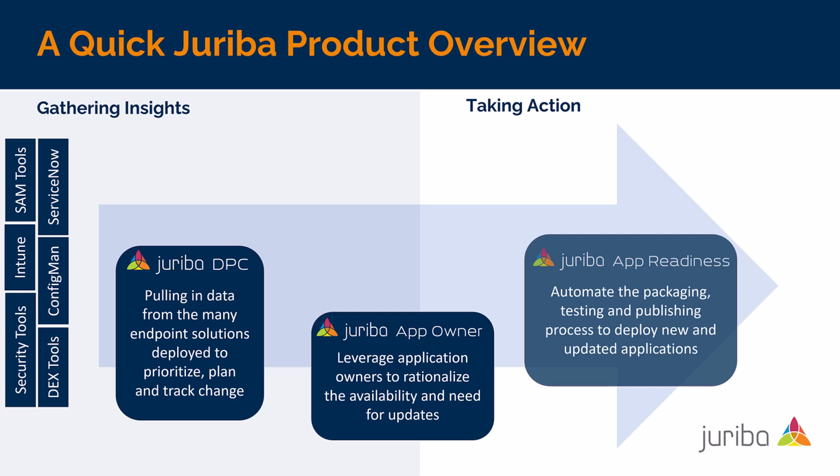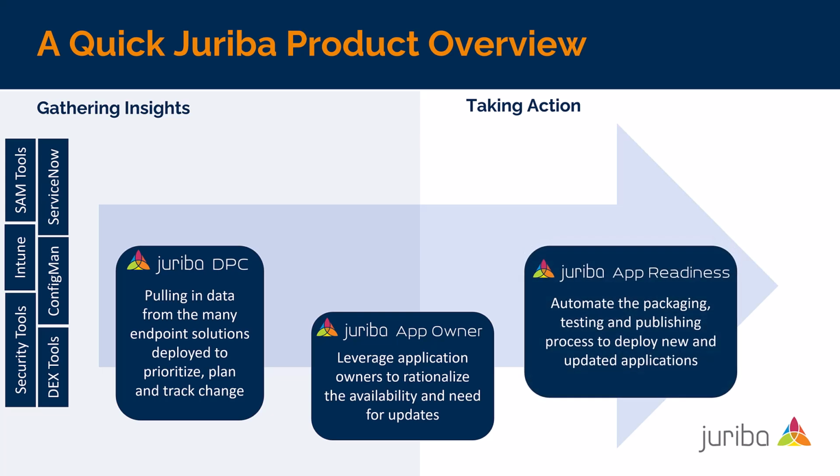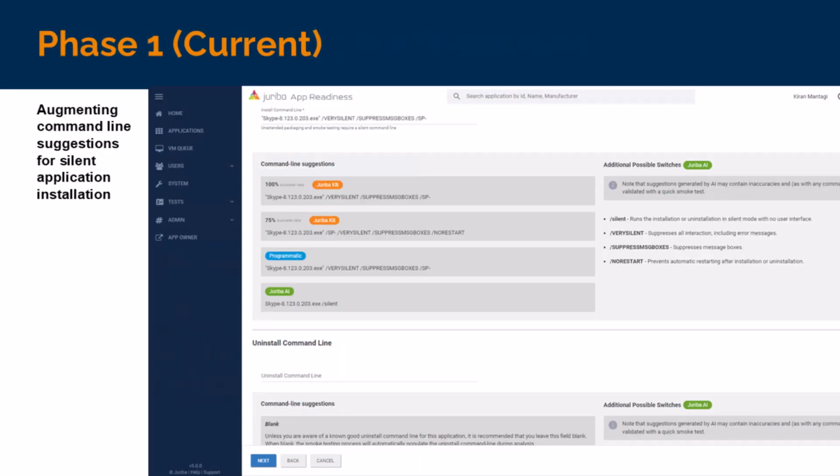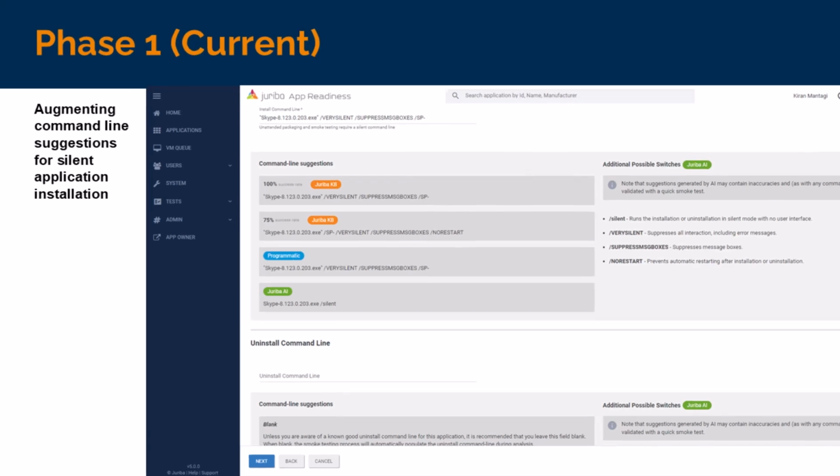And finally, our App Readiness solution automates packaging, testing, and publishing of third-party updates to keep your portfolio current, on its own or informed by insights gained from Juriba DPC or Juriba App Owner. Successfully automated packages can then be automatically published to Microsoft Endpoint Manager or Intune for deployment using your standard enterprise processes. We're harnessing the latest in generative AI to supercharge a growing number of these capabilities.